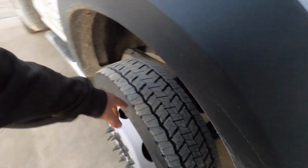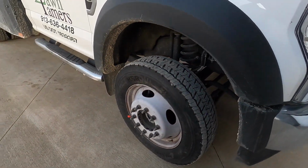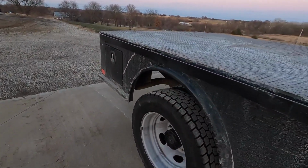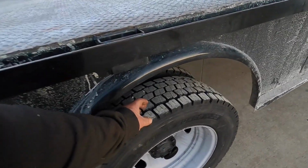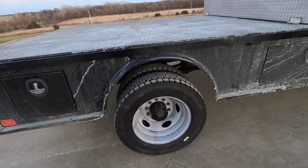I'm not rotating. They've got kind of a solid block shoulder with a little bit of siping, and some tread bars in the center of it. And then I wanted something with a little more open shoulder, a little more aggressive than the fronts. And these have pretty dang deep tread. They're 21/32 deep.